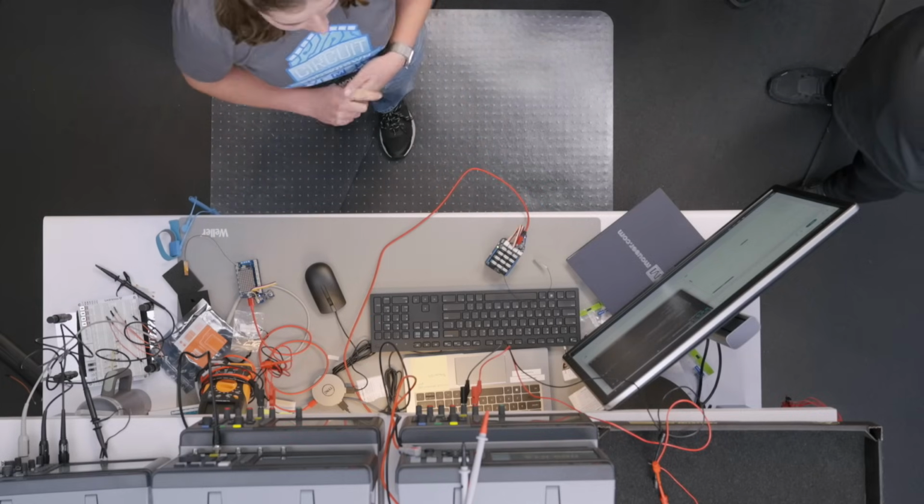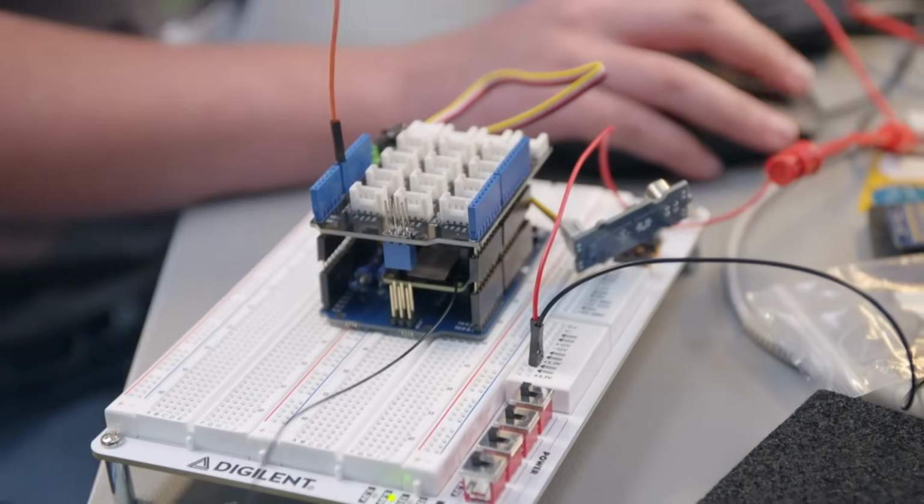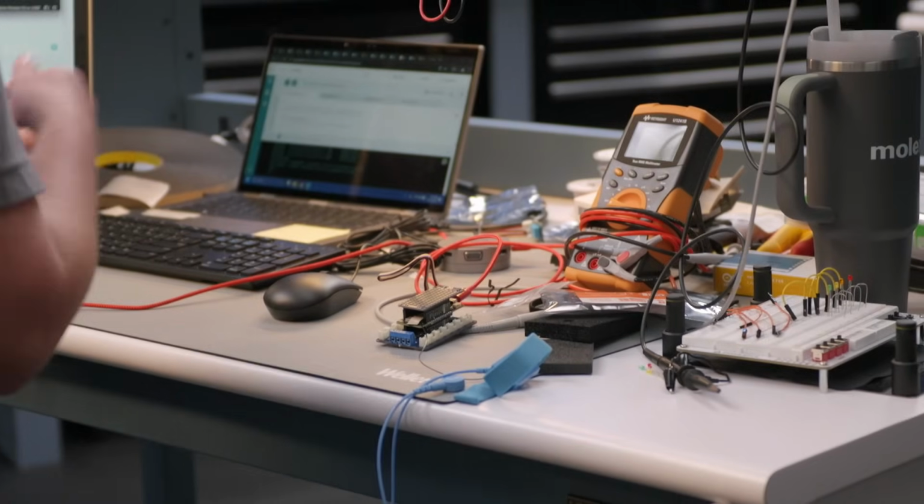And then the Portenta sends measurements to Arduino Cloud, so you can keep tabs on air quality and get a history over time. And then if the air quality indoors is worse than outdoors, you can use that data to determine that you should open a window.